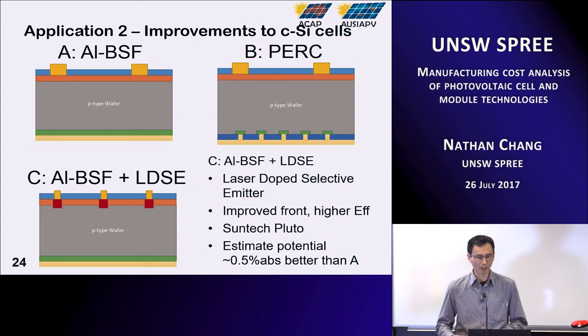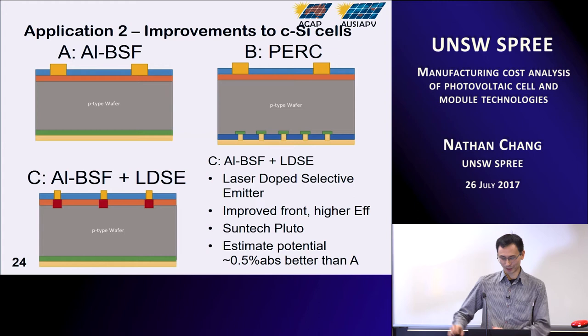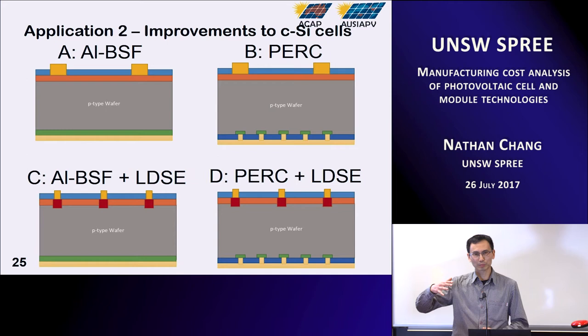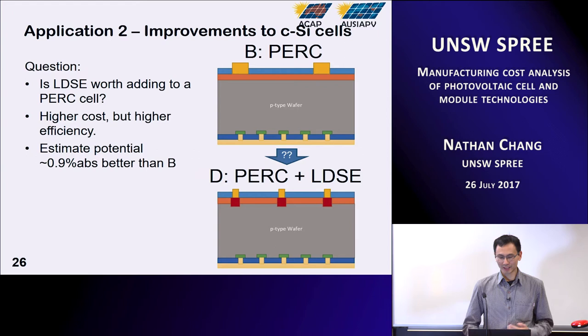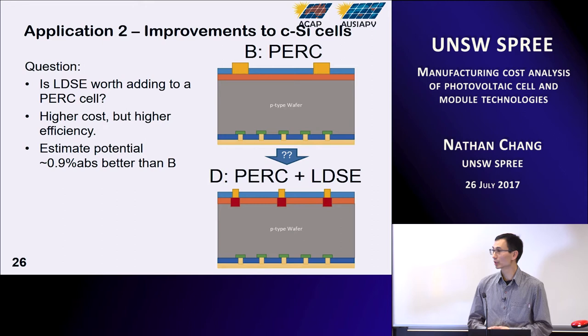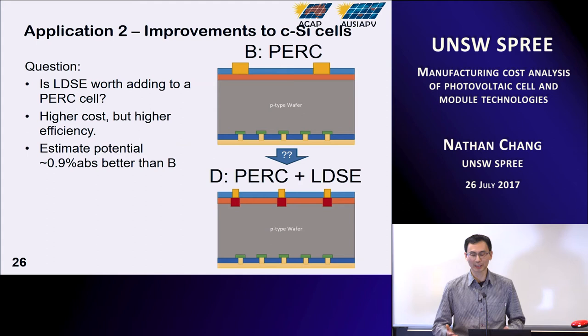When you look at that, the rear is actually the same as the aluminium back surface field, but the front of the cell has been improved. And that also improves the efficiency. Now, the way I've arranged it, there's a little gap in the bottom right-hand corner. And this is the particular process of interest in this study. Since the PERC improves the rear and the LDSE improves the front, why don't we put them together? Is that a good idea? Is that worth doing? Should we investigate this and research this and try and put this into production eventually? It will be a higher cost, but it should achieve a higher efficiency. And we estimate that there is a potential to get up to 1% efficiency boost on the cell level.